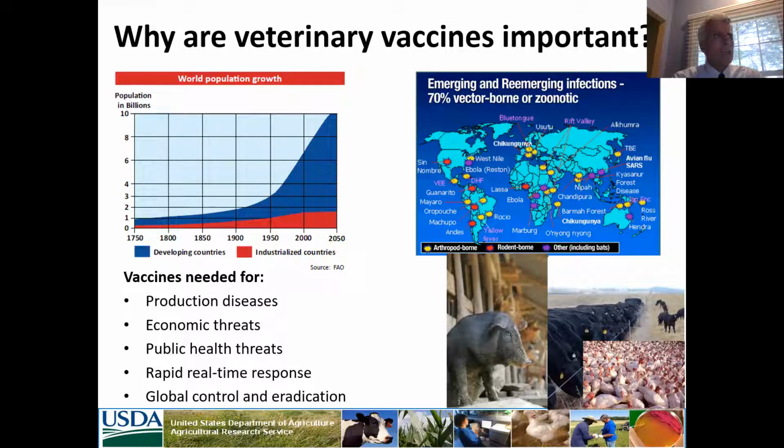So for veterinary vaccines, we really need vaccines for production diseases to mitigate economic and public health threats, and vaccines for rapid real-time response whenever we face a disease outbreak. And really, we need to have more of a global view of these emerging diseases and pathogens, so that we can have a better approach to the global control and the eradication of these diseases.